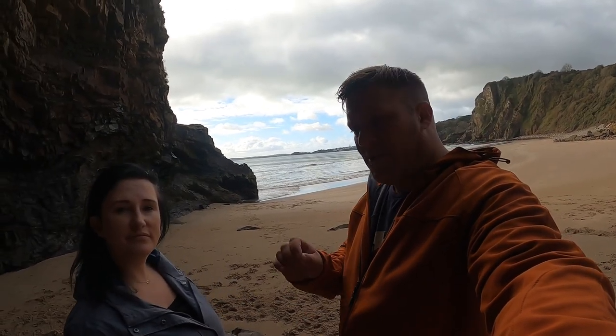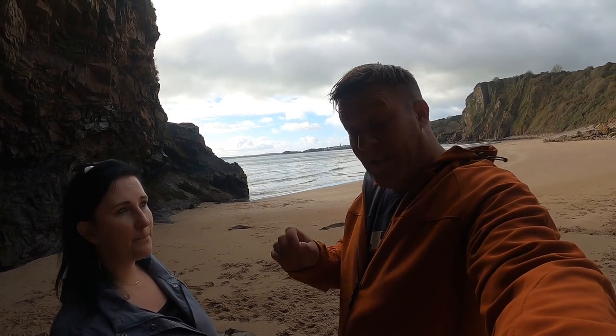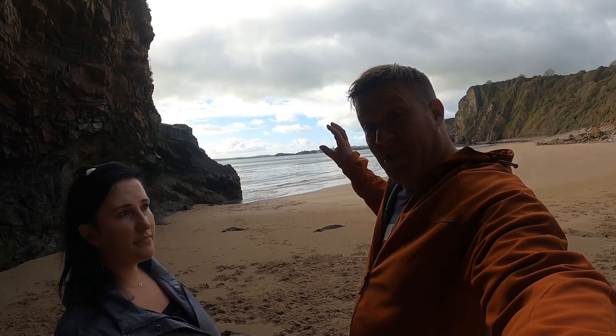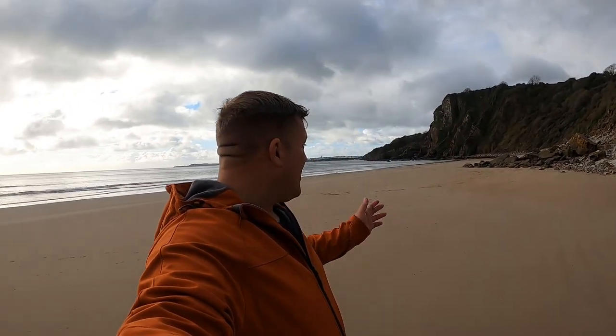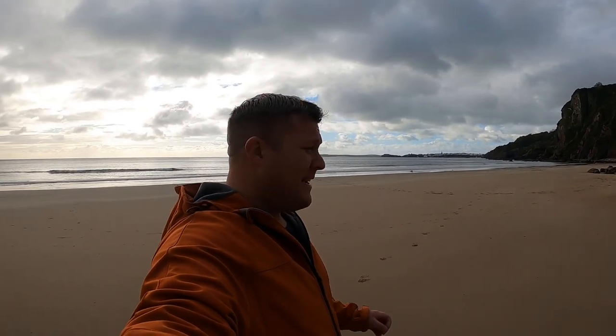But what we wanted to do is show you this location because it's a stunning and quiet location. Particularly, it's very useful if you want to escape the hustle and bustle of Tenby and Saundersfoot Main Beach, particularly in season. We're now into October. It's a Saturday and as you can see, we've pretty much got the beach to ourselves. There's a group of people down there with some dogs, but that's it.